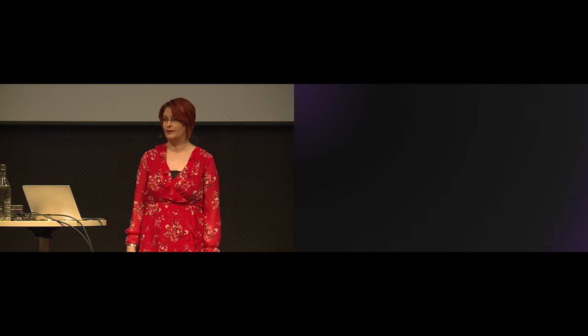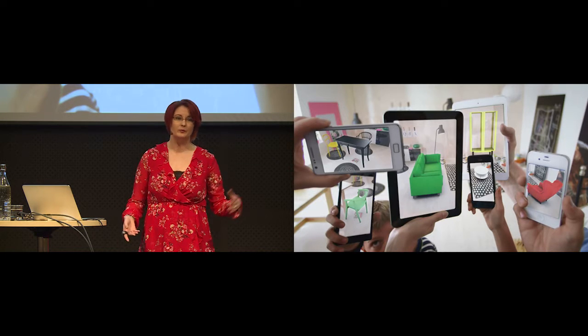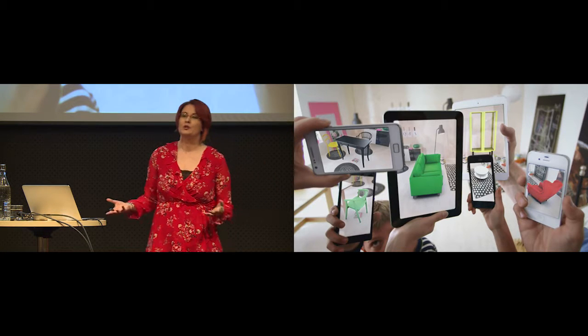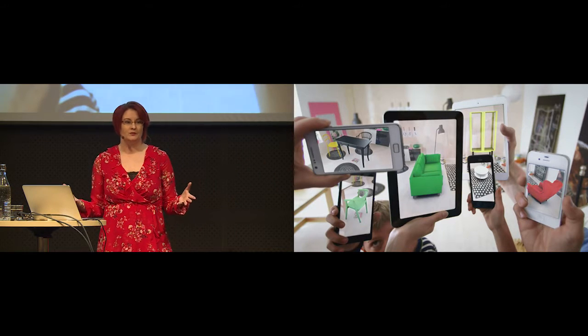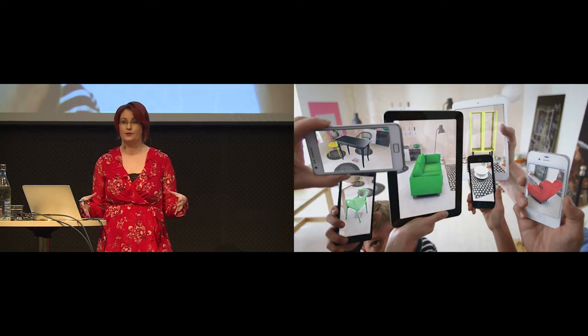But what's the difference between these realities? So this is augmented reality. And it has come and gone for basically a few hundred years now. But when Pokemon Go came around, it cemented that this is augmented reality and it's here to stay.